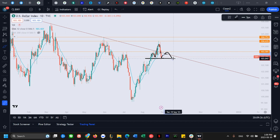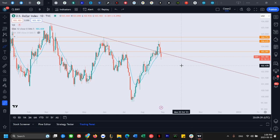it doesn't mean it's a confirmed head and shoulders yet. It could still just bounce back above it. We want to see a confirmed break below today's low, which is 102.936. That will confirm a daily downtrend as well as a head and shoulder pattern. And that'll probably bring more weakness into the dollar to the downside if we do confirm that daily downtrend and head and shoulder pattern at the same time.